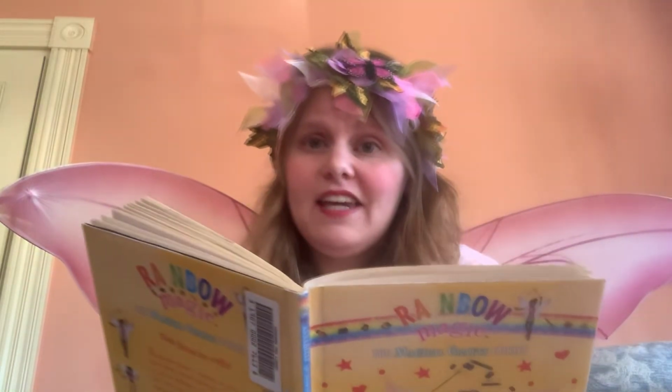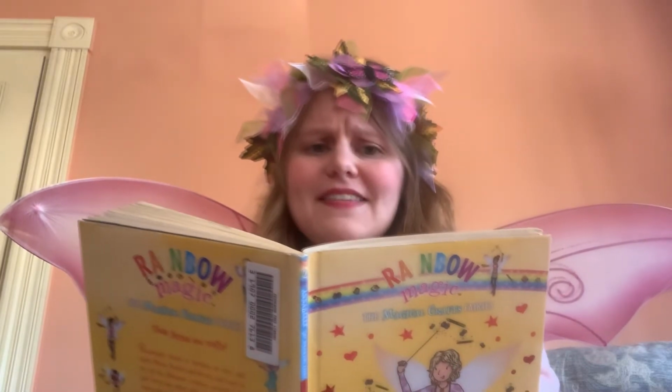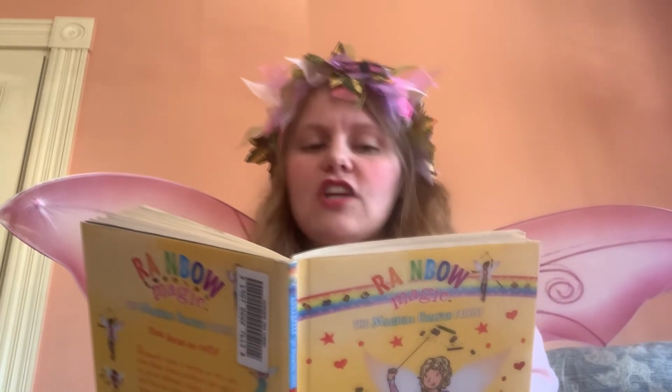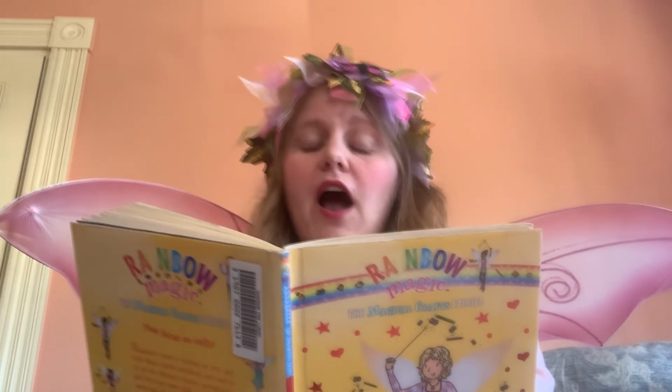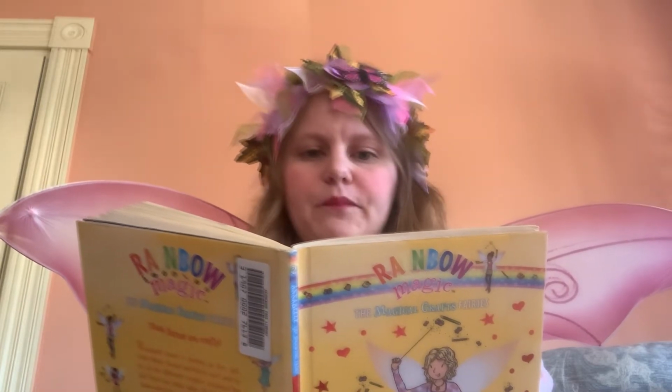"Jack Frost doesn't care about that," said Rachel. "He just wants to be the best at everything. Oh, Kirsty, we have to stop him." Jack Frost had decided that he was the greatest artist ever, and he had stolen the magic objects to make sure that no one tried to be better than him.